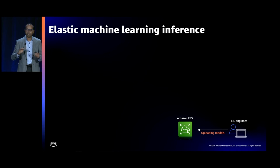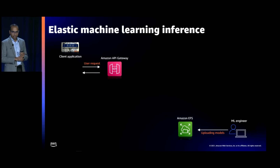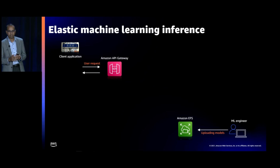With EFS, there is no size limit on how much data can be stored. So customers can use Lambda for any kind of inference, and they can use EFS to store large data sets. Without EFS, they would be limited because Lambda has the temp space. So how does it all work together? First, your ML engineer will start by loading your ML model onto Amazon EFS. So that's step number one. And then step number two, your client application is going to make a request by posting an image. This specific image has text in Chinese language. So our inference application is going to extract the text from this image and return the text in Chinese as that predicted label. So that's the design of this application.